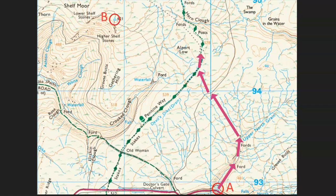You might get to this point and find that you're on a good track, good path, Pennine Way, and think, you know what, I'm going to follow it round a little bit to this point and then follow it in as before. So that is an alternative way of doing it.